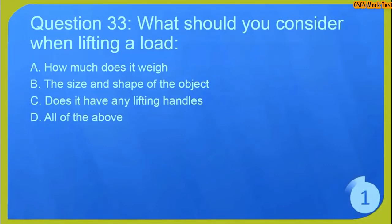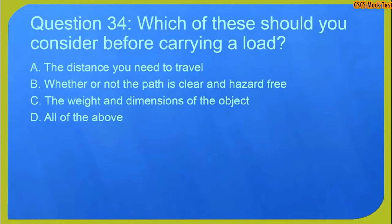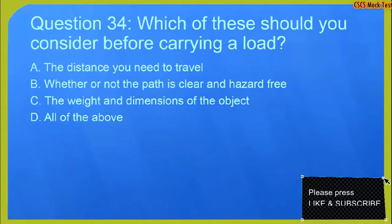The correct answer is D. All of the above. Question 34. Which of these should you consider before carrying a load? A. The distance you need to travel. B. Whether or not the path is clear and hazard-free. C. The weight and dimensions of the object. D. All of the above.